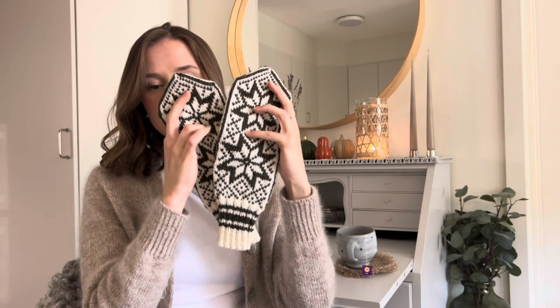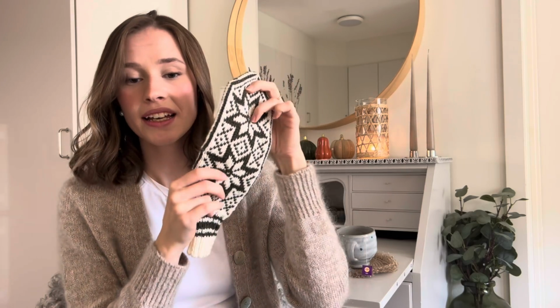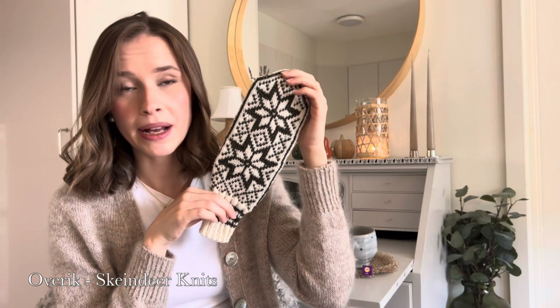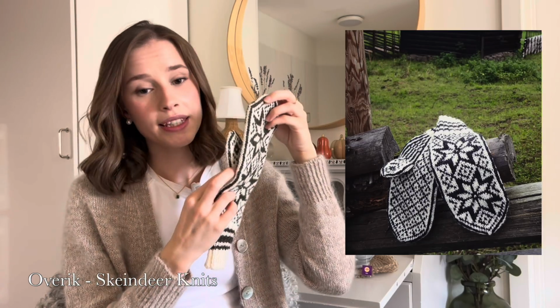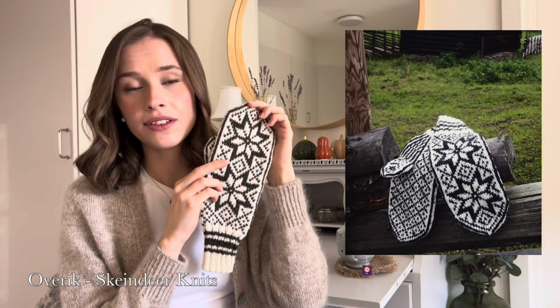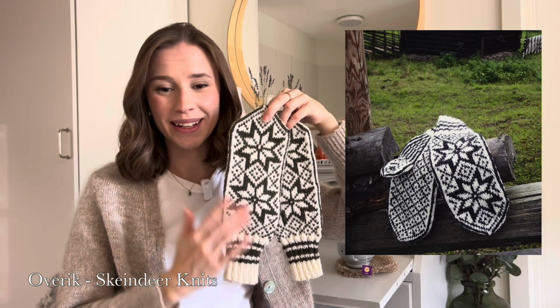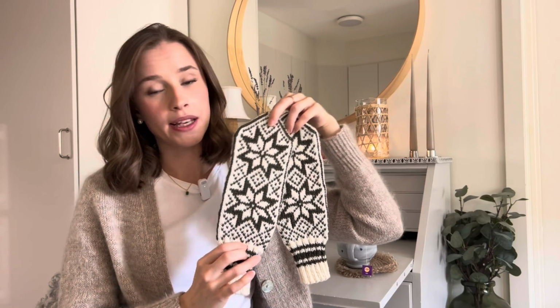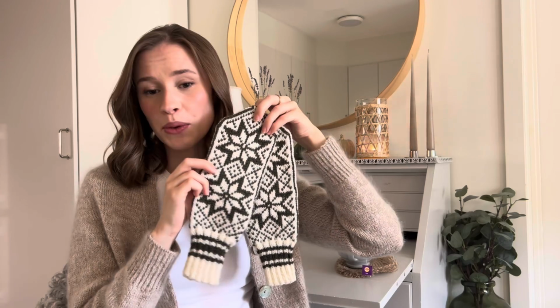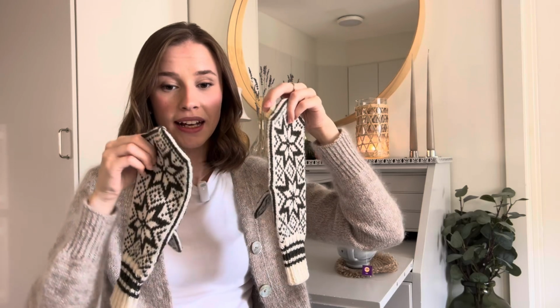And now I would like to share with you my finished object for this episode. And here you have it, or them. It's the Overik mitten. It's a pattern by Skeindeer knits, and as you can see, it's this lovely traditional Selbu mitten, very Scandinavian inspired. And if you wonder why this pair looks so large compared to my hand, it's because I knitted this pair for my partner. So he picked out both the yarn and also the pattern. And yeah, I really like them.